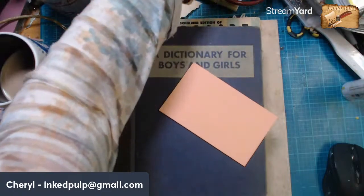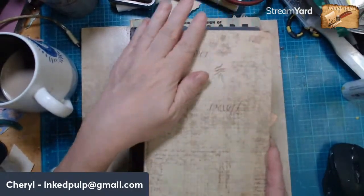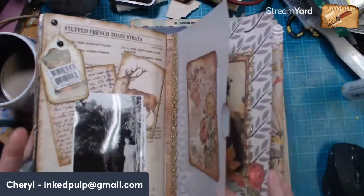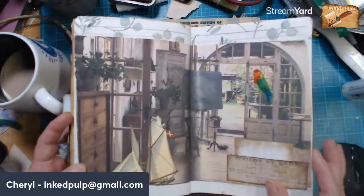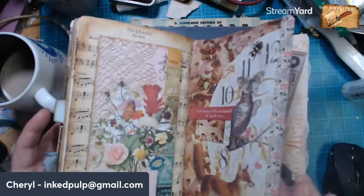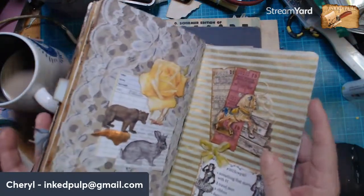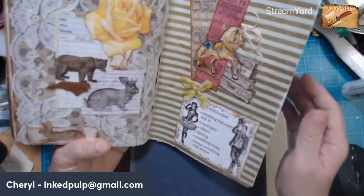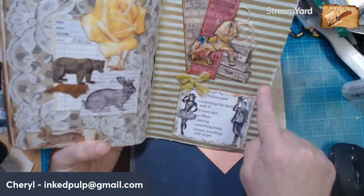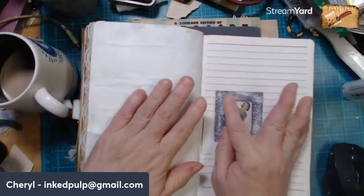But let me show you. This is my Marguerite Miller journal. And this is the 52-week journal. I do have a playlist on this, so if you're interested in seeing them, you can go take a look at the playlist. Some of these I don't even remember. So this is one I'm weeks behind. Hi, Penny. I am many weeks behind, like four or five. So this was week 40 I did yesterday. Cute little layout. And then I started working on week 41 and I filmed it.